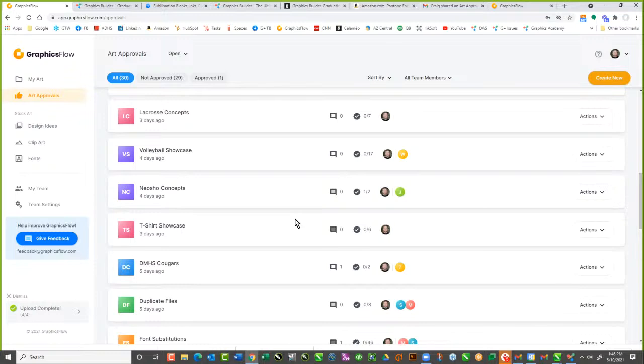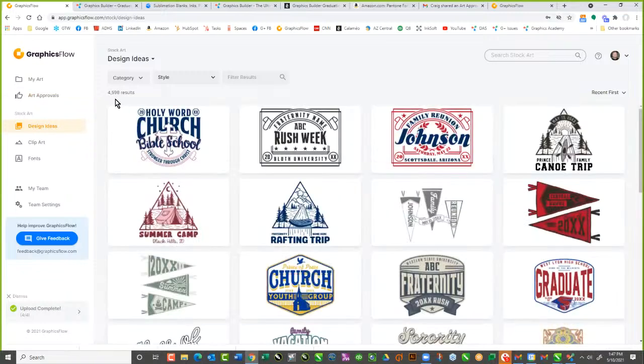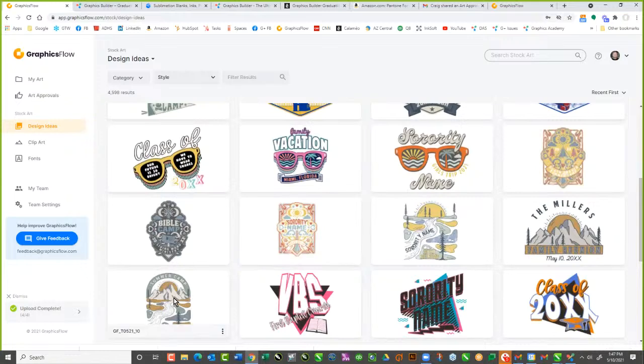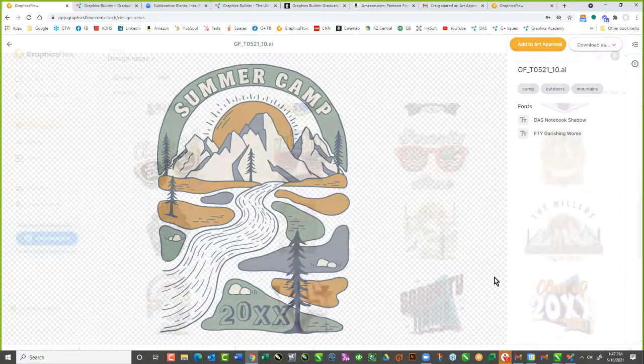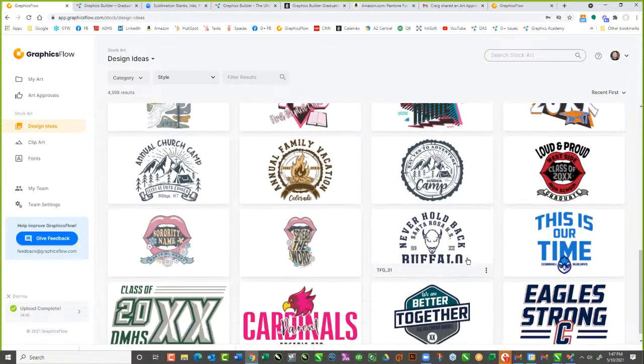Then you have the second group of business. If you can steer somebody into a stock design, that's where we just excel in terms of graphics flow, because you have literally thousands, you have 5,000 stock designs, 4,598 unique stock designs in here. And no matter what you're working on, you're going to be able to find something. We know that can cover a good portion of the customer base, but we also know there's going to be that customer that's going to need something more customized. And that's the third group.